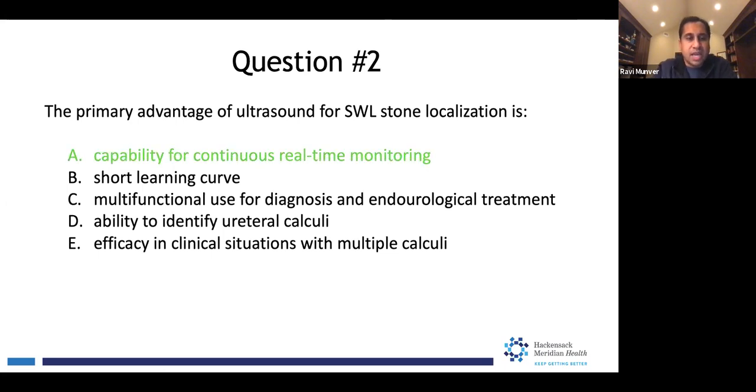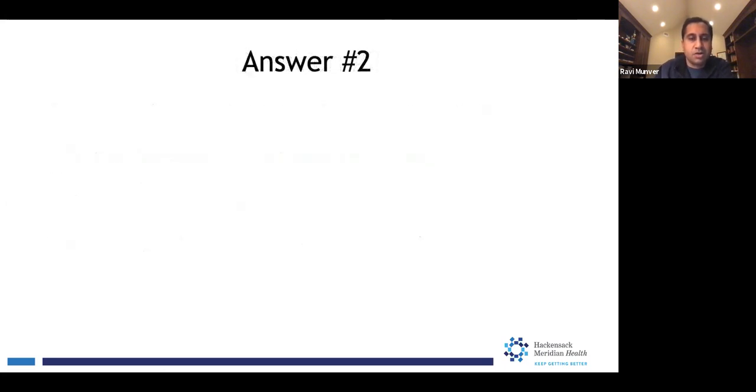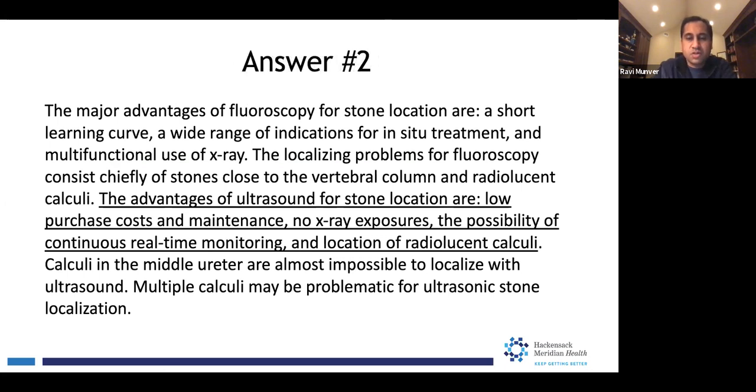The answer is A, capability for continuous real-time monitoring. The advantages of ultrasound for stone localization are low purchase cost and maintenance, no X-ray exposure, and the possibility of continuous real-time monitoring, as well as location of radiolucent renal or proximal ureteral calculi.